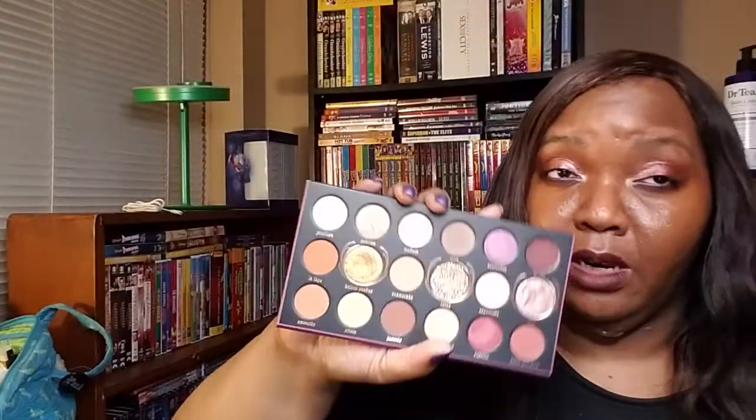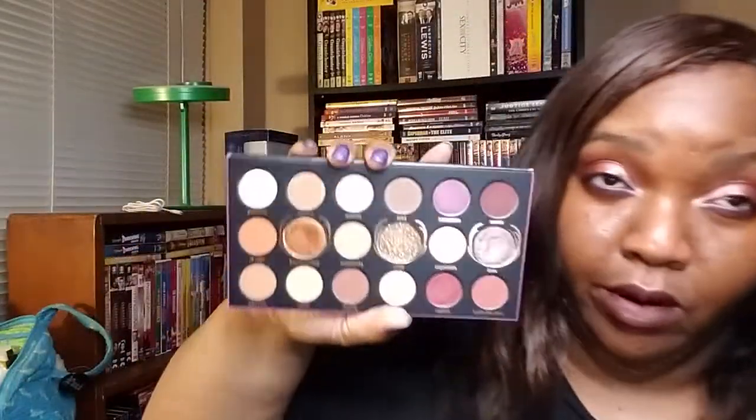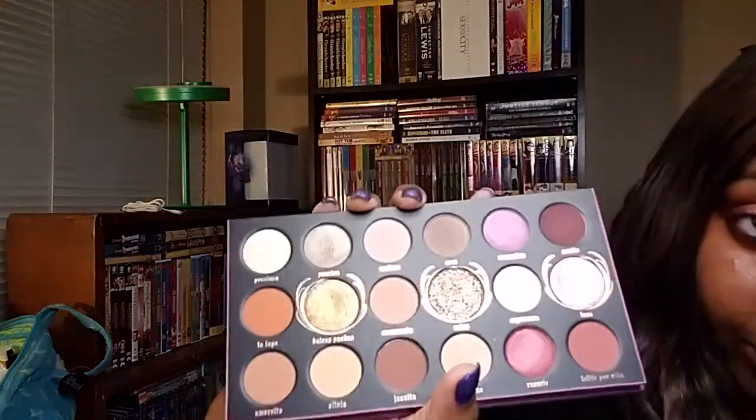This is the Lolita Por Vida palette. I've got Lolita Por Vida and Cariño mixed in my crease, Rosario pretty much all over my lids, with Luna going from the inner corner all the way to the middle of my lid, and then Sonrisa is my inner corner highlight, and it's this beautiful duochrome. I don't know if it's going to pick up, but it's green, pink, a little purple. It's almost like a really beautiful flip.